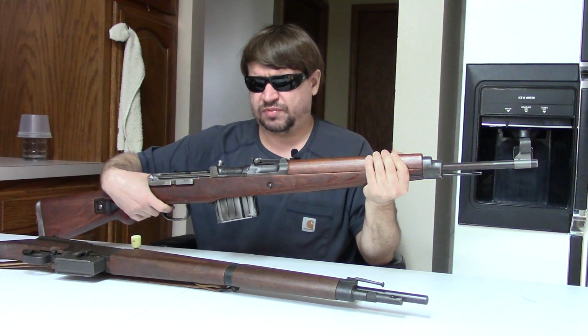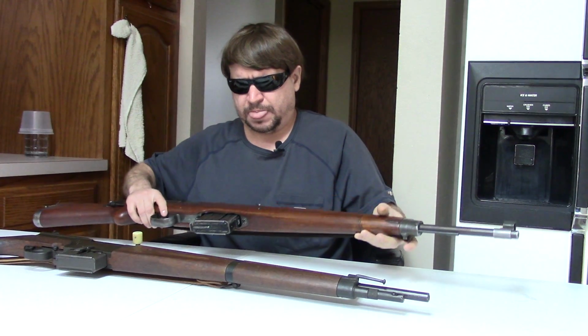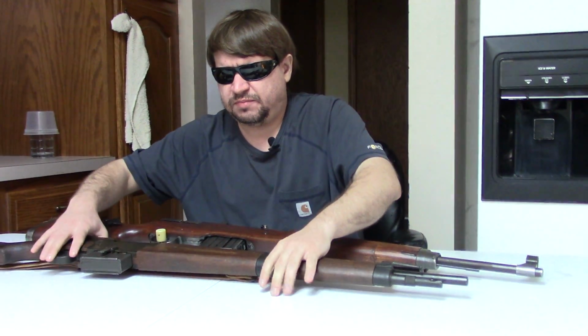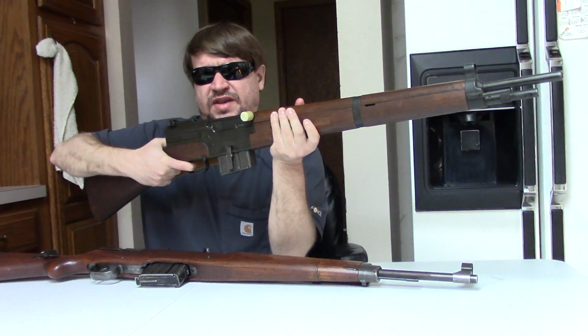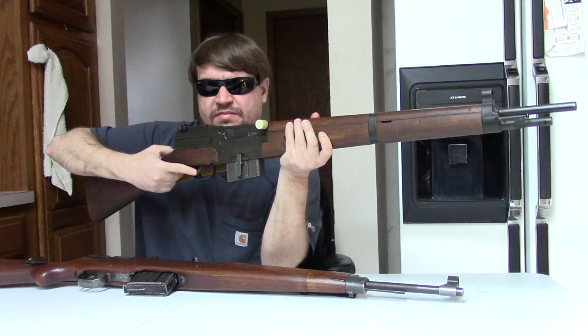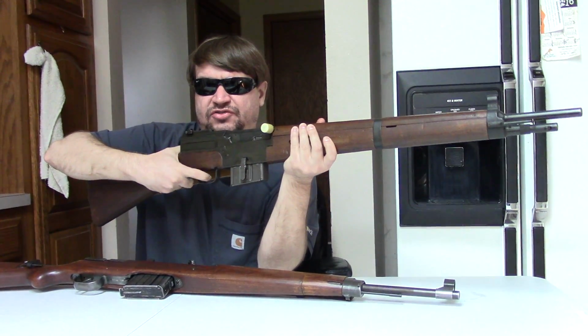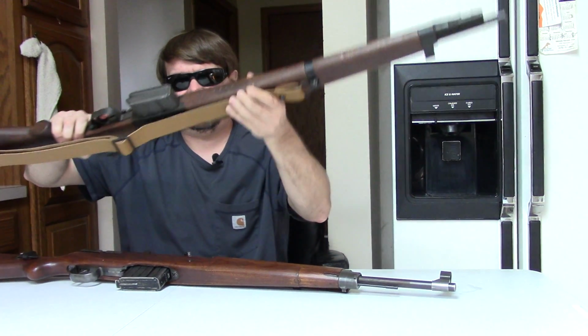Both have decent triggers. This one's lighter but mushier, whereas this one is heavier but honestly nicer. This has a nice safety here, at least it's adequate. You just flip it forward and it lets you know right away if it's there. It's fine, it's usable, it's sturdy.